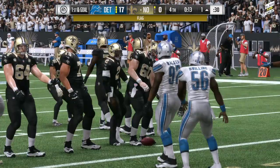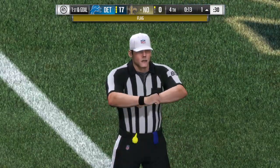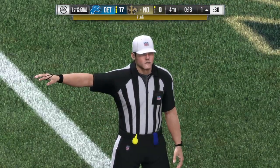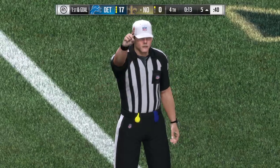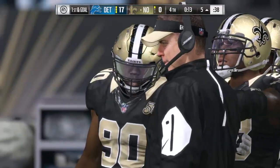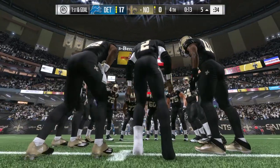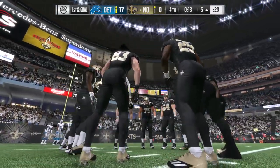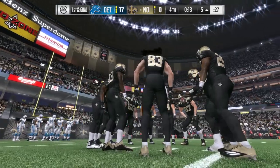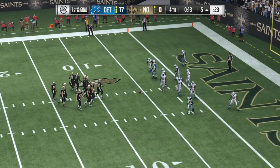Now flags will come in. And I think this is against the Saints up front. False start, offense. Still first down. Now this will be the ninth play on this drive.